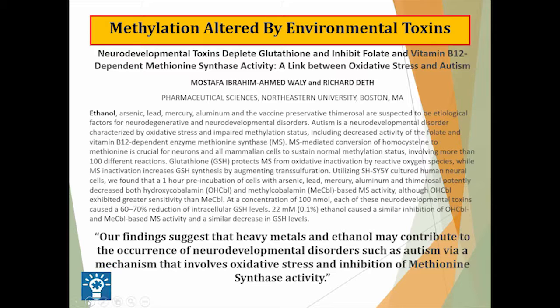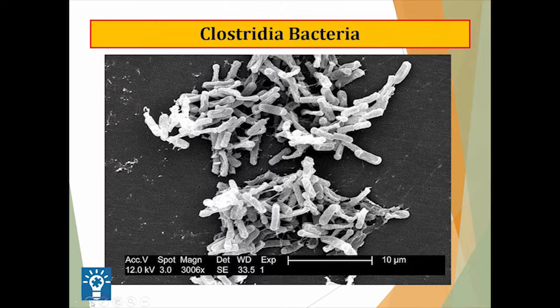So just the presence of yeast toxins could adversely affect methylation by adversely affecting this particular switching enzyme called methionine synthase, which means that yeast coming from the gut could be affecting methylation. And yeast occurring in the digestive system because of inflammation, because of maldigestion, because of poor immune function in the gut. Another bacteria that wreaks havoc in the digestive system is Clostridia bacteria.